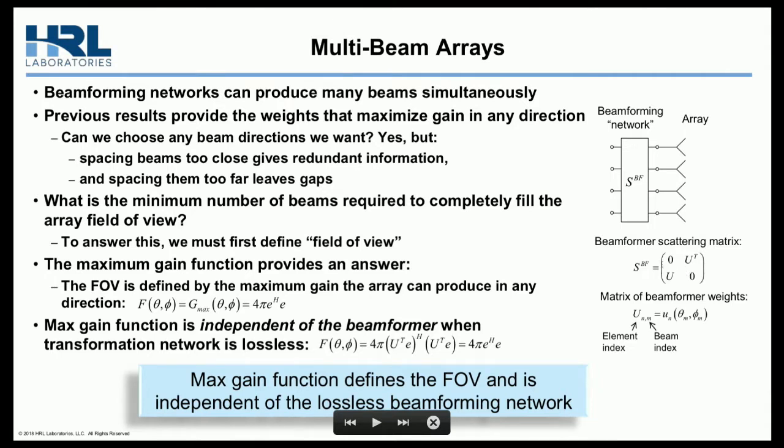So what I mean is I have an antenna array, I put a transformation network in front of it. Again, it has this type of submatrix description. So there's a unitary transformation of this thing. If I put energy in one of these ports, that U matrix produces all of the inputs at the antenna ports that give me maximum gain in a certain direction.